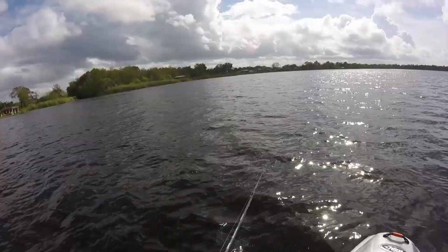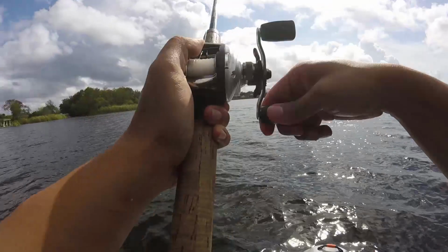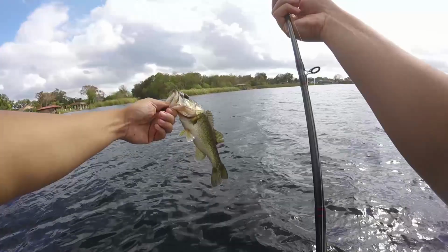Ooh, now I'm swimming it really close to the surface. Right there. That's not a big guy. And they're just grabbing it off the surface, just like that. And this is probably my, I don't know, 12th fish or so.